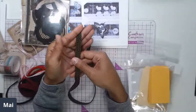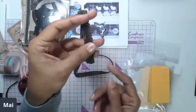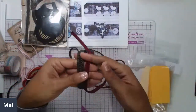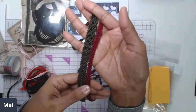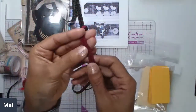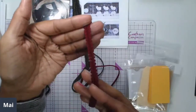So, all right. This is a beautiful, gorgeous, elegant gimp, and I love this for a vintage. Can you imagine making a beautiful vintage Victorian tag with those colors combined? Just absolutely stunning. So this is our quarter inch gimp, and again, it's a very nice, delicate, fine, elegant gimp.